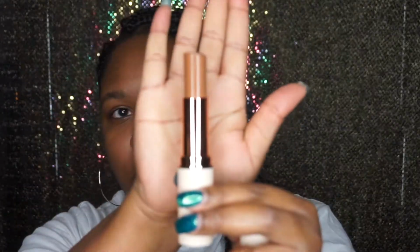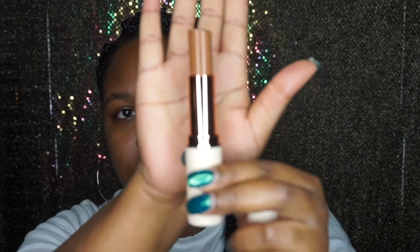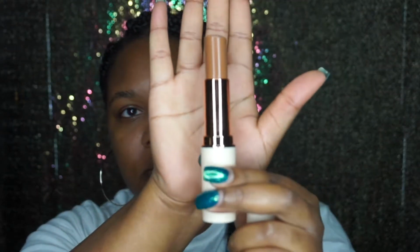Well, this is kind of a lot. And I'm still twisting. Okay, that's the end. So this is how much product you get in here with these. To me, that's kind of a lot. Maybe not for somebody who does everyday use. But let's swatch these. Let me swatch F13 first. I really like the packaging. It's kind of heavy. So, you know, it feels very nice and sleek and good quality and all that good shit.